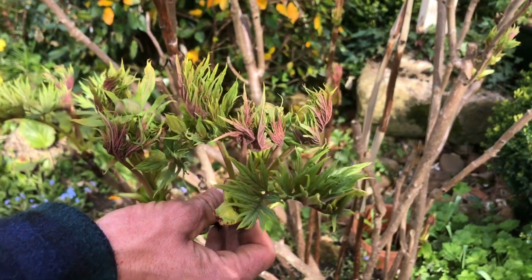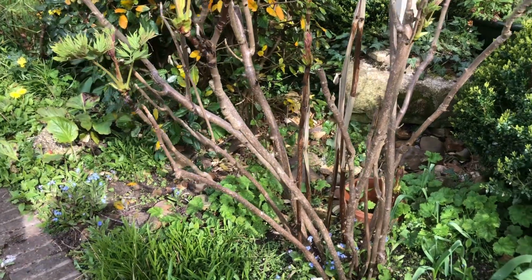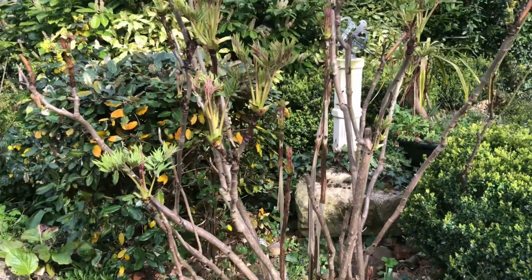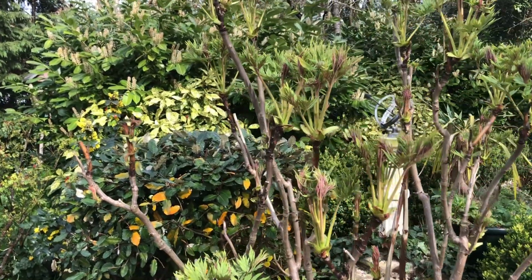You don't see them everywhere. And a bright yellow flower. And I've grown some seeds off this one that have taken 2 years to come up. So we'll hopefully see that they come yellow or whatever colour they are. It'll be a bit of a mystery.